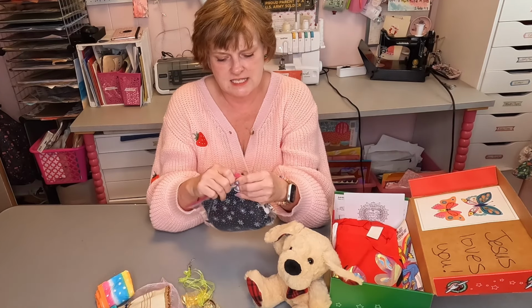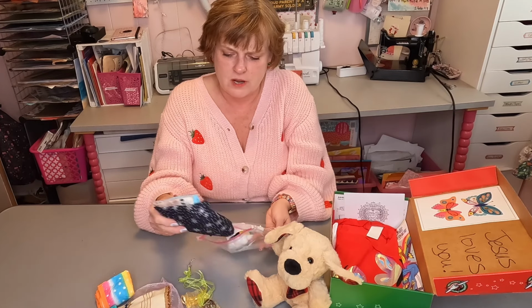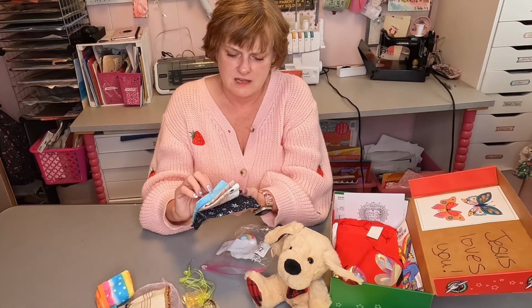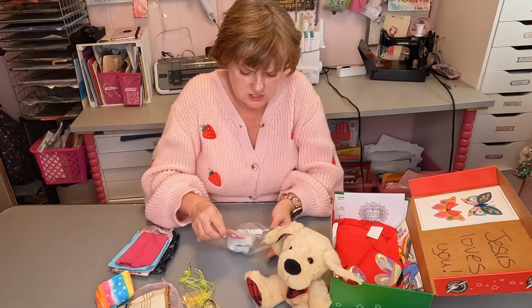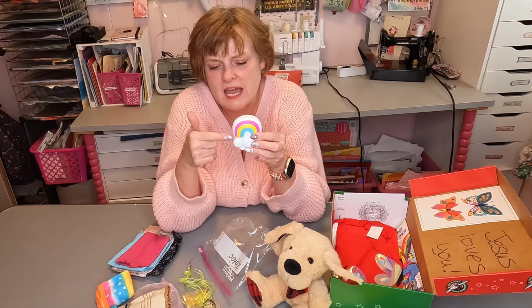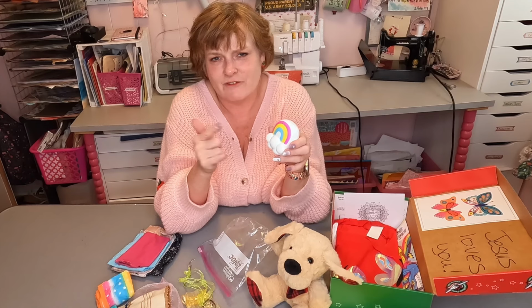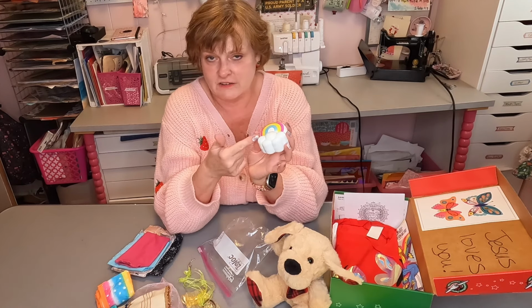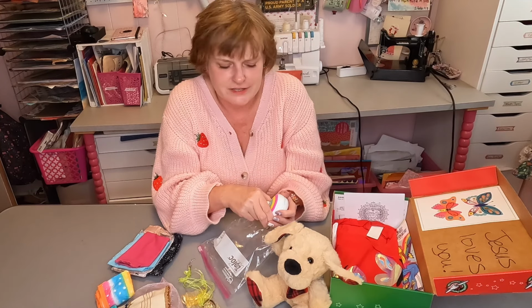Here is a sewing kit. So inside this sewing kit are some pieces of fabric. I have 4 different fabrics in here for the little girl to use to sew with. And so these were eggs that you could get, I believe, from Walmart and for Easter, and so clearance Easter items. I think the rainbow clouds don't look anything like an Easter egg.